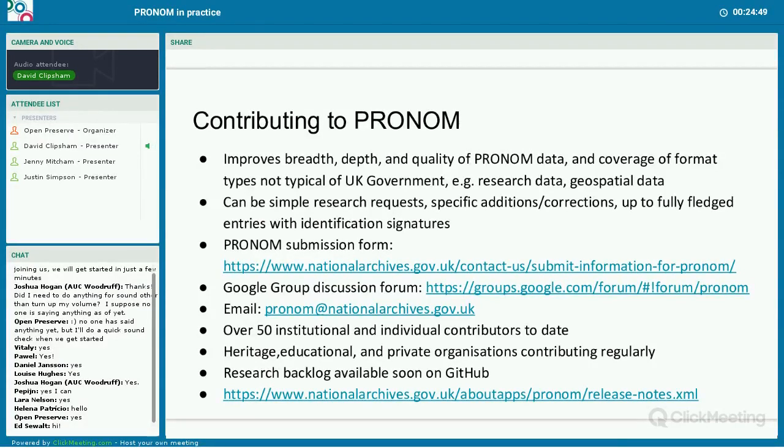Research requests can be quite simple. They can be just, I've observed that format XYZ isn't in PRONOM, could you please look at it? And we'll accept those requests. We'll add it to our backlog. Or they can be specific additions or corrections.